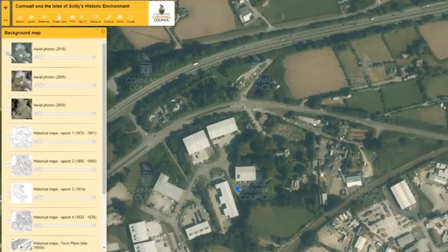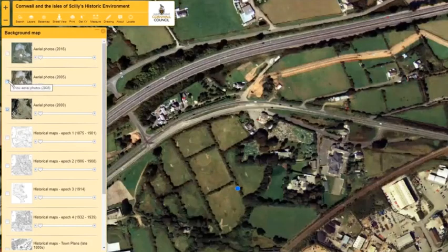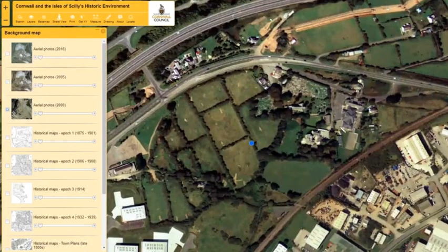So if we go back from 2016, we can turn these on. We go back, and you can see this site being developed. And then back in 2000, you can see that basically what you've got is a quite nice church with its quite nice vicarage and its quite nice associated graveyard. And then gradually development is expanding out of Redruth, which is, unfortunately, inevitable everywhere at the moment, it seems.